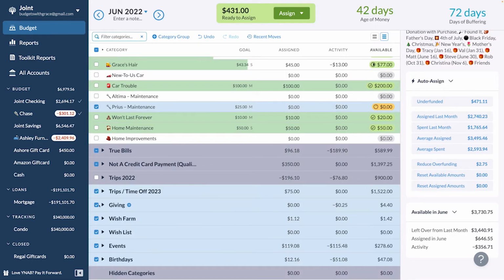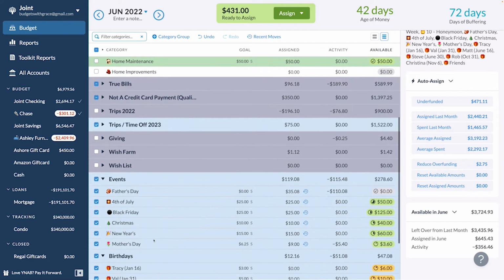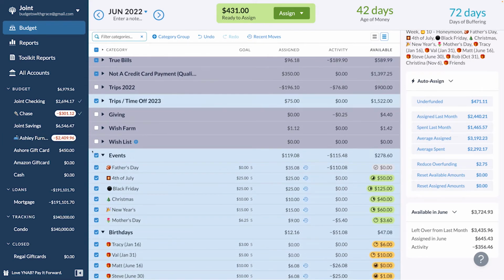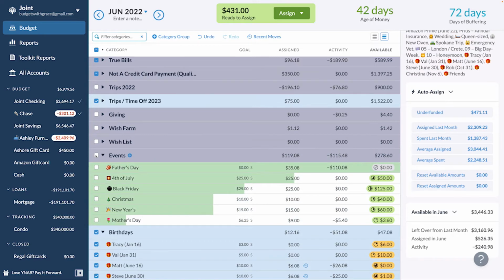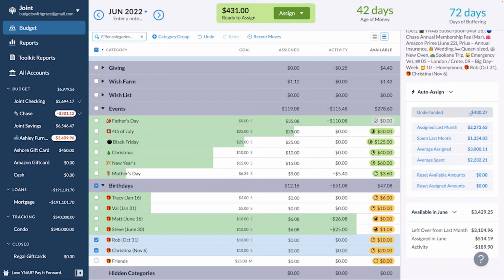Leave that for now. I don't think there's anything in giving. Wish farm, wish list. These are all funded. Ooh. So let's see. Nobody's birthday is coming up immediately. I think I'm going to not fund all of these birthdays down here. All right, so you can see now underfunded says 430.27.